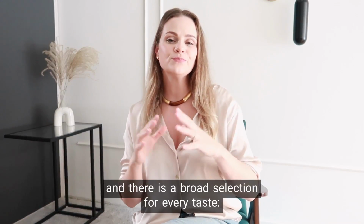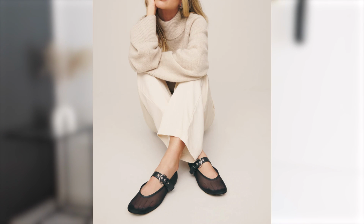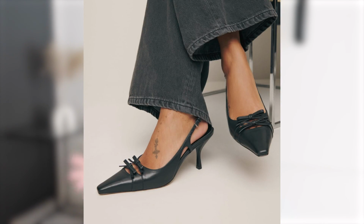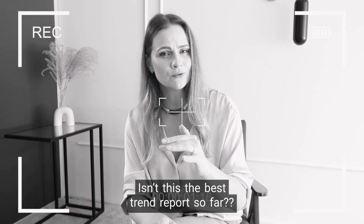Good. And there is broad selection for every taste: trendy mesh, classic leather, square toe or rounded toe, Mary Jane, bows, embellishments, you name it. The key here is comfort. Isn't this best trend report so far?